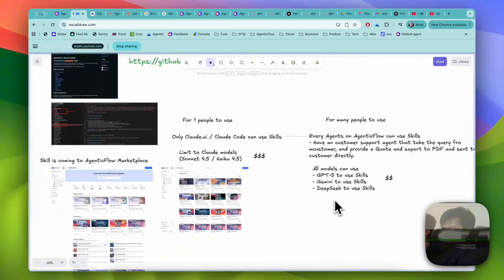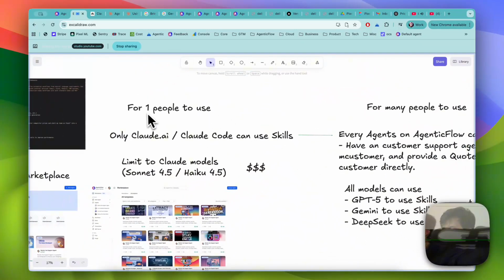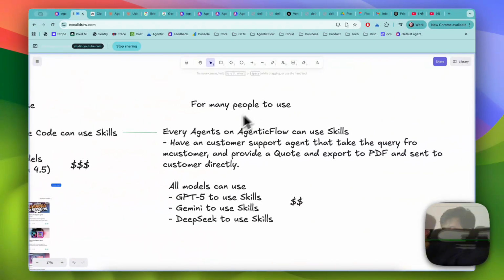So basically the skill is super powerful, and we are proud to share that we already made it available in AgenticFlow. What we are making better than Claude is that Claude is mostly for one person to use, and it's also limited to Claude models like Sonnet 4.5 and Haiku 4.5, but AgenticFlow is different. It enables every agent in AgenticFlow to use skill. We can have a customer support agent that can take a survey from the customer, provide a quote, export it as PDF, and also send it to the customer. So it's a very complex workflow, but right now you can do it.